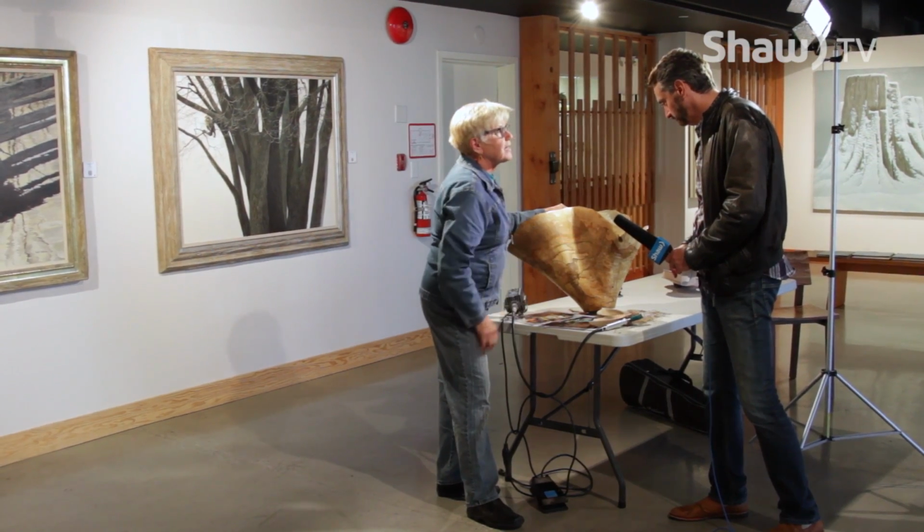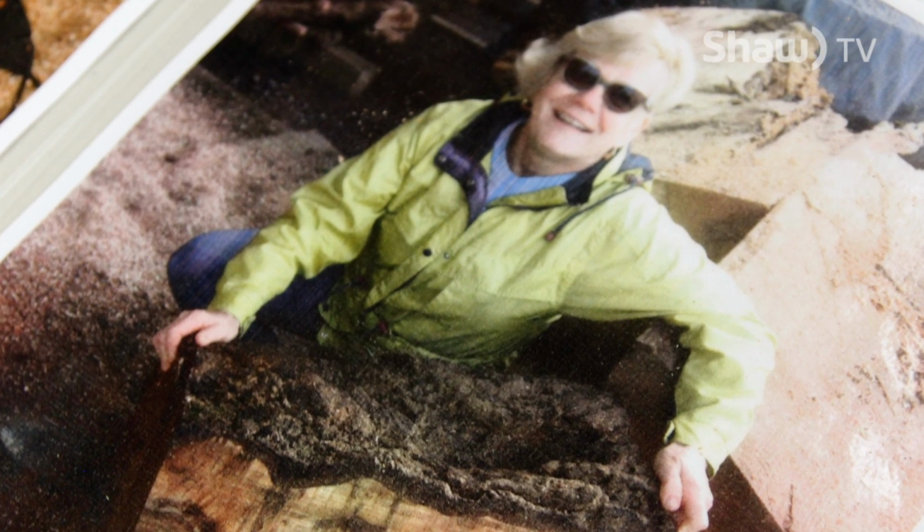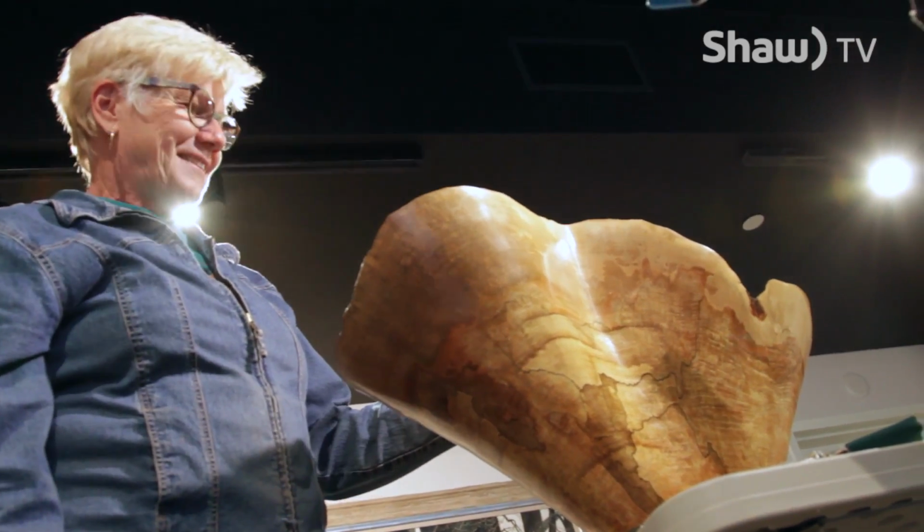Interesting what you can do with just the scraps from the big piece that weighed 300 pounds and now weighs 8 pounds. I think it was a challenge. It was pushing myself to the limits, trying something new, and the diversity of it with 40-some different artists all creating something different and unique from the same tree.